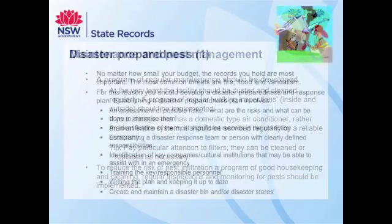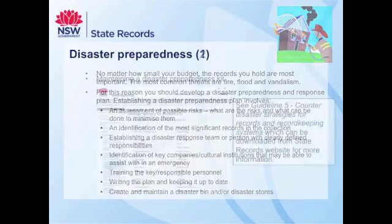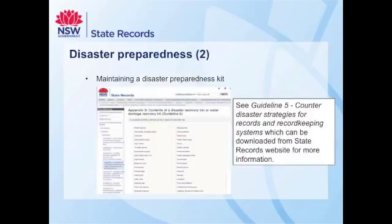Yes, disaster preparedness. And on the State Records website, we have a disaster preparedness kit. Guideline number 5, counter disaster strategies for records and recordkeeping systems. Now that has been developed for government agencies, but the practicalities are the same. You need to have something in place for disaster preparedness, whether it is simply a burst pipe and you've got water all over the floor. We've got a big bin and we've got mops and buckets and things like that in there for dealing with those little emergencies that could grow and be major emergencies.